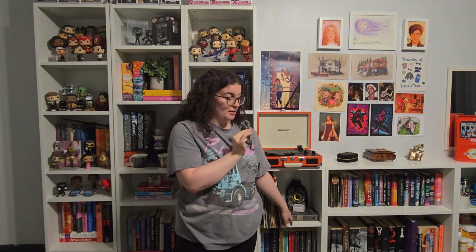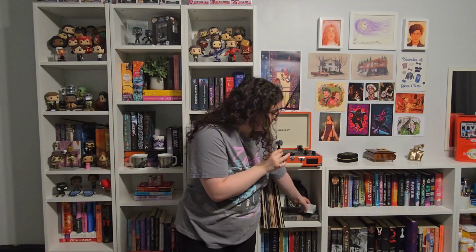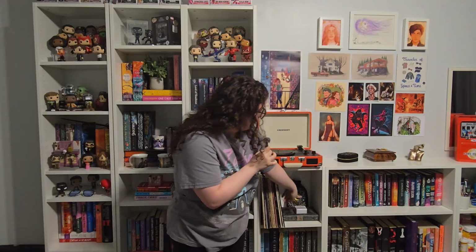It's a fake book. It's also from Fairy Loot. It is packed full of bookmarks. We have my little library stamp. I love this. It puts my name on it. It says from the Library of Jessica. And then I have a little bag of the tarot cards that came with Fairy Loot boxes, and they match to character art from the book that was that month.